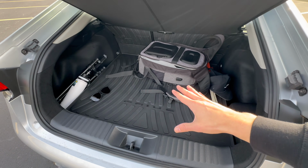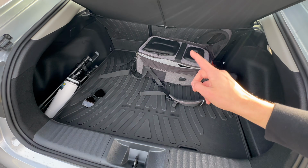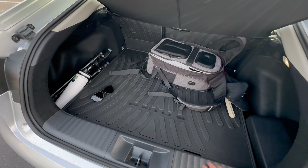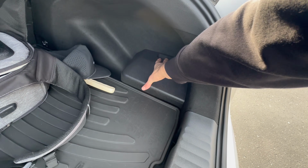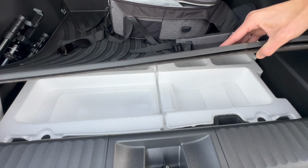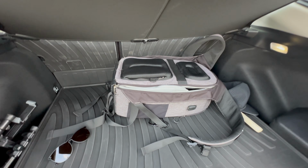And the 21 cubic feet that you get here, that's more than you're gonna get in your Prius Prime. The plug-in is gonna take up even more trunk space with its bigger battery. So you've got a little cubby over here, and then you've got a cubby over here with something in it, and you do have some styrofoam extra storage and cubbies down here, but it is just generally not super big.